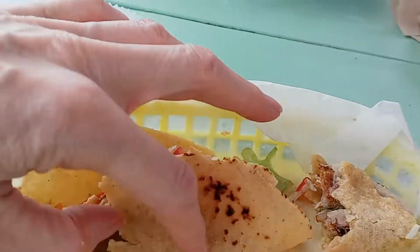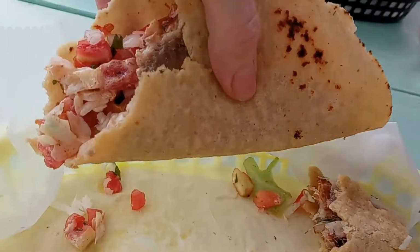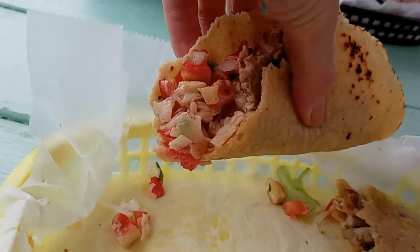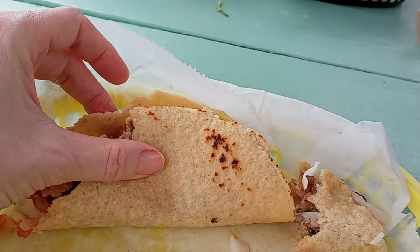Now see, I'm trying to show this one hand holds up really well. Look at all that stuff that's in there. And my tortilla is holding up wonderfully, and it's so good.